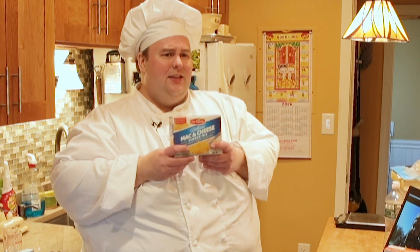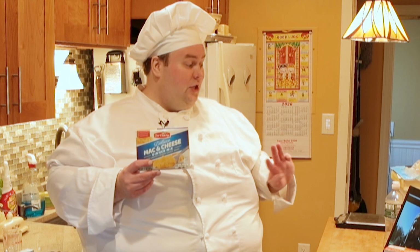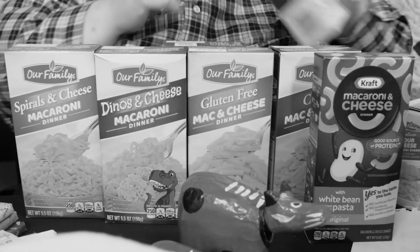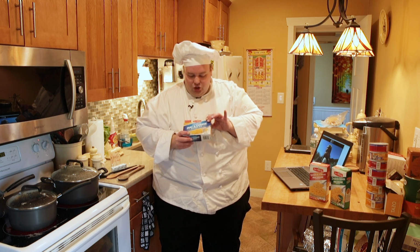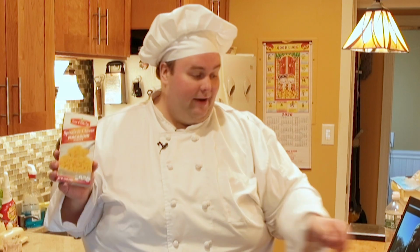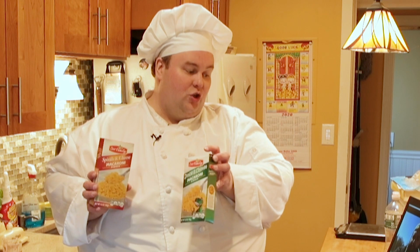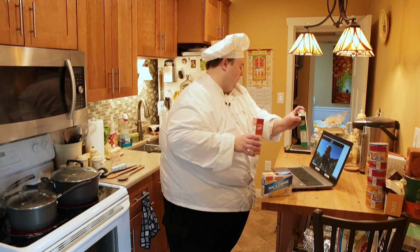I think we unboxed these on unboxing 32. Our family dinosaurs. Dinosaurs! I love a good dinosaur. I like this whole R family sequence. Yeah, we're going to do an R family show? Oh yeah. Deluxe mac and cheese dinner mix, a spirals, and the one that I'm frankly most excited about, which is dinos and cheese. This is dinos and cheese. You get the idea. They're macaroni and cheeses.